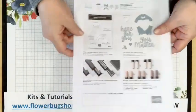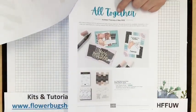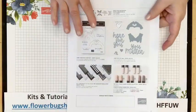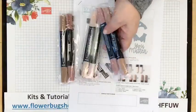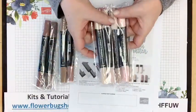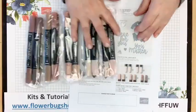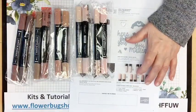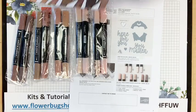Okay, one other thing before I move on is right now the All Together promotion is happening, and that goes through, gosh, May 2nd. But these natural blends, natural toned blends, a few of the colors are already out of stock, and I believe it's the light colors. So you can still get individual ones. You can't get the whole collection all at once because they're out of stock through the beginning of April. So sorry for those of you who didn't get them yet.